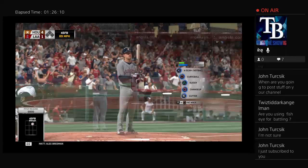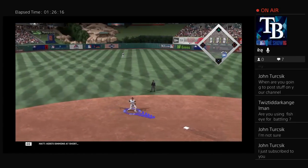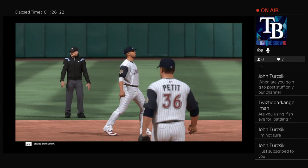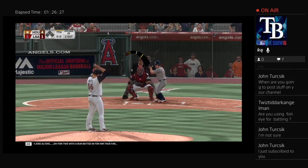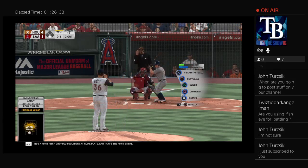Alex Bregman is at the plate now as he looks at strike 1. Here's Simmons at short. Fielded cleanly. On to first, and there are 2 down. Here's the second baseman, Jose Altuve. 0 for 2 with a run batted in for him thus far. Here's the first pitch, chopped foul right at home plate, and that's the first strike.